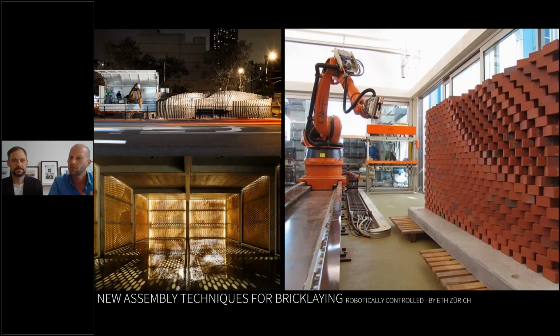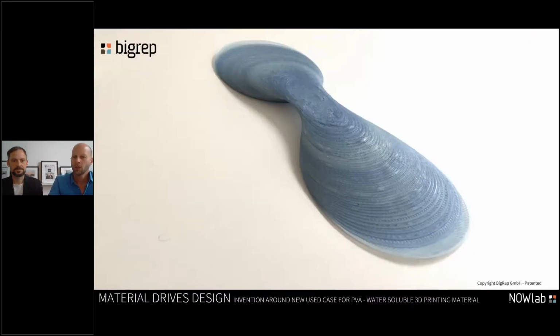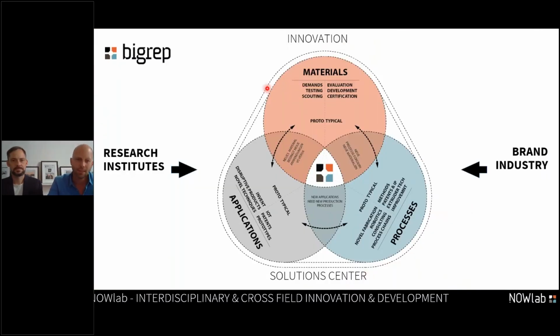We're using the computer and we're linking fabrication directly to these parametric design tools, and therefore we create a new craftsmanship design. How does that relate to 3D printing? One example for that is how a material was generating a new idea in our Now Lab. So exactly, again, you can see the material taking the lead for a new invention.